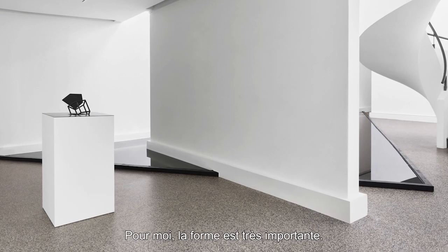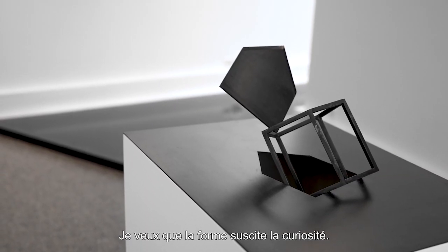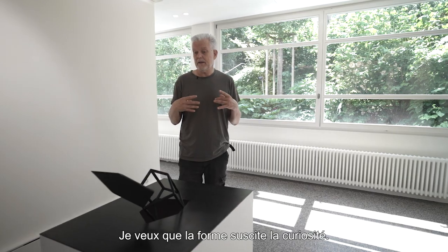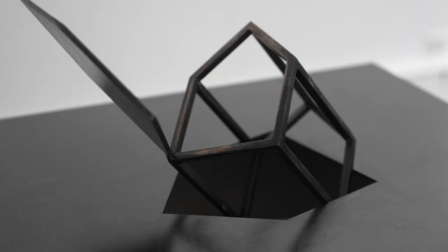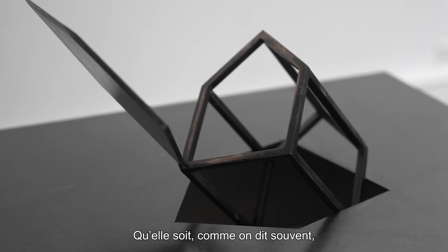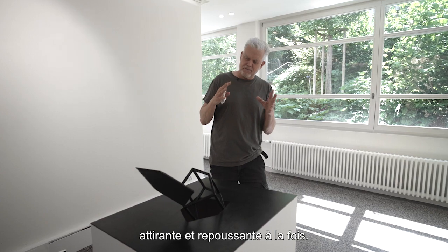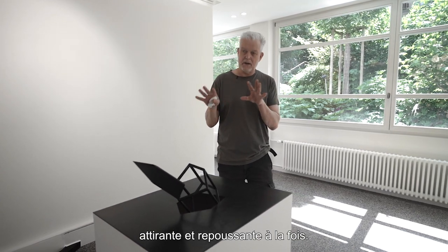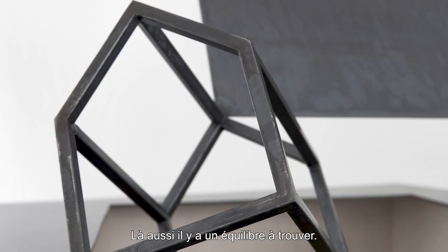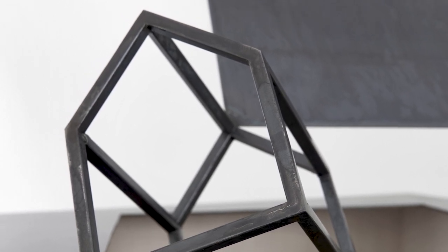For me, the form is very important. I want the form to be intriguing and, how do you say, often inviting and repulsive at the same time. So they try sort of to find a balance.